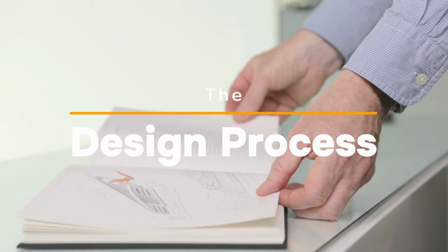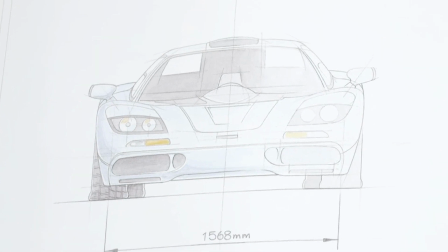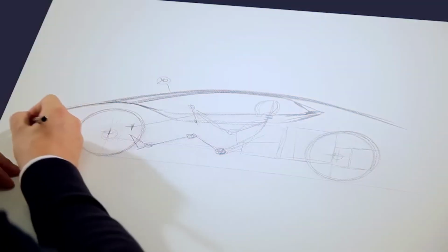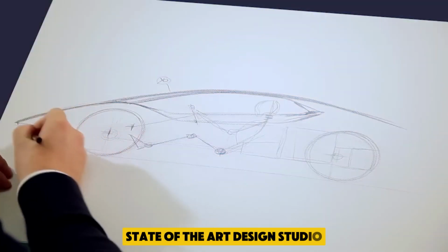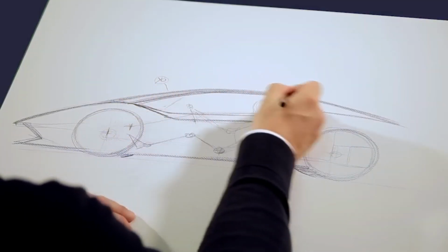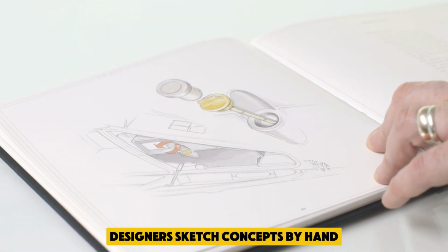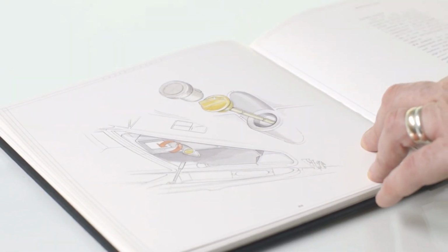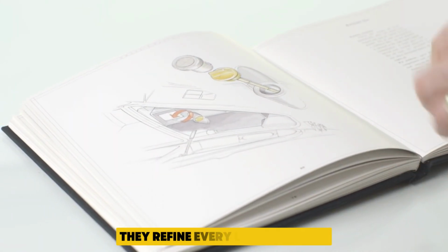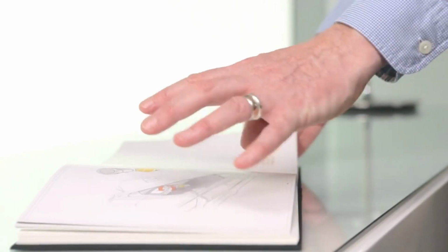Every McLaren car starts in the mind of a designer, combining aerodynamic mastery and aesthetic beauty. The design process pushes the limits of what a supercar can be. Every McLaren begins its journey in the brand's state-of-the-art design studio. Here, designers and engineers collaborate to create stunning automotive designs that balance form and function. Designers sketch concepts by hand before transitioning to advanced 3D modeling software. Using advanced CAD software, they refine every line and curve, ensuring optimal aerodynamics and visual appeal.